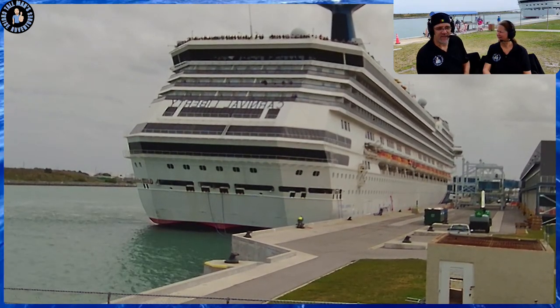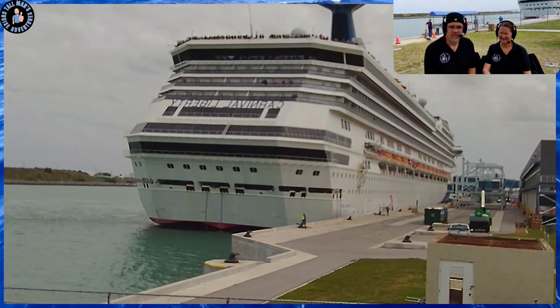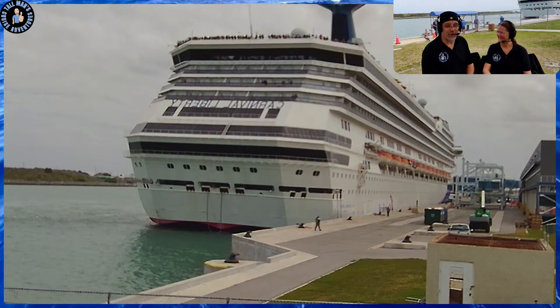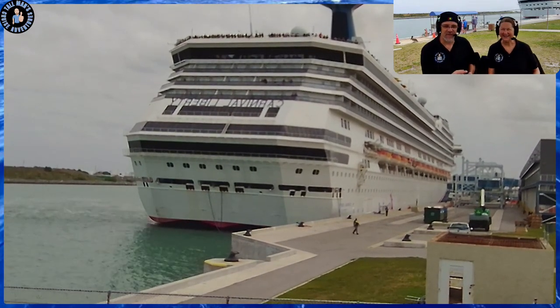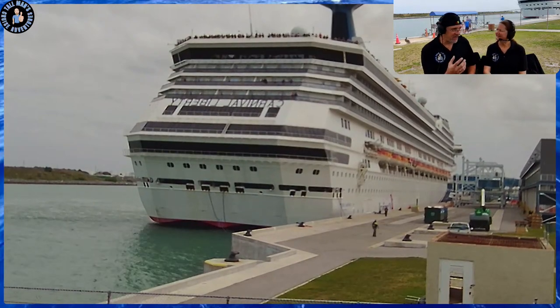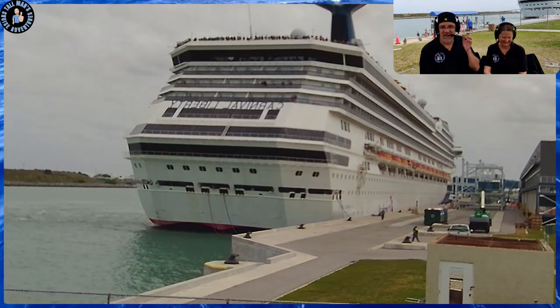Ooh, all kinds of noise going on. Yeah, you can see the lines have all dropped. It almost sounds like a warning, doesn't it? Yeah, no, they're the mechanisms that are winding the ropes up into the ship. That's the noise here.